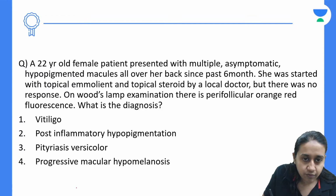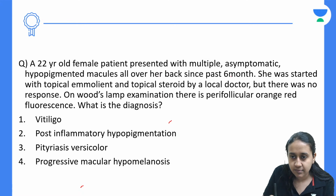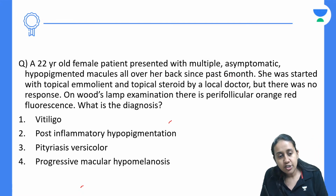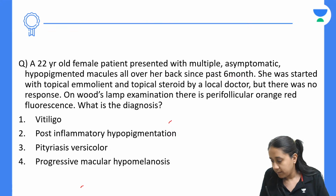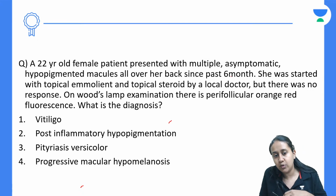Now, a 22-year-old female presented with multiple asymptomatic hypopigmented macules all over her back since the past 6 months. She was started on topical emollient and topical steroids by a local doctor, but there was no response. On Wood's lamp examination, there is a perifollicular orangish red fluorescence. What can be the diagnosis?